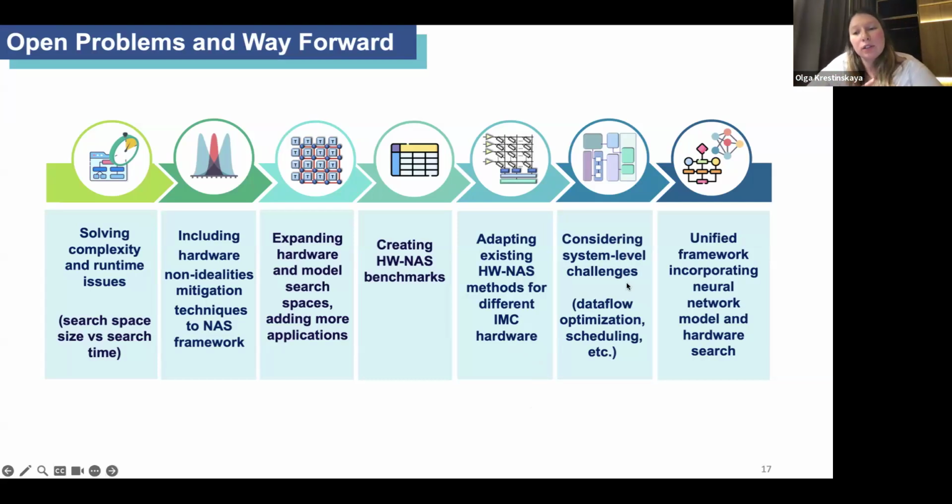Further consideration of system-level challenges on top of this kind of optimization is also quite an interesting thing to consider. I'll cover it on the next slide, maybe more. And finally, we don't have the unified framework, as I already mentioned, which would cover different types of neural networks and different types of hardware, which I believe would be a very great tool to have, especially to use as a first step of this design.